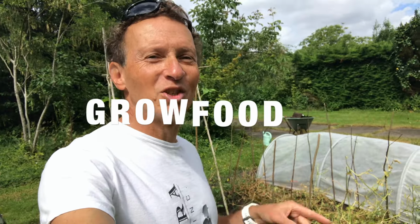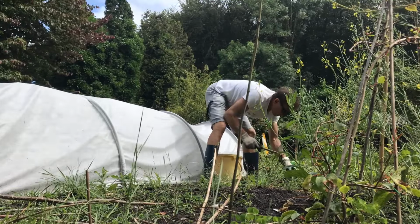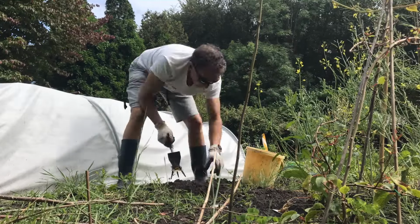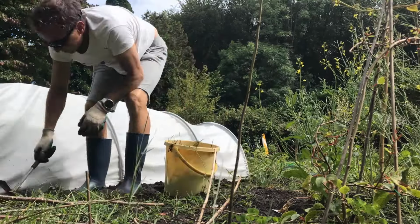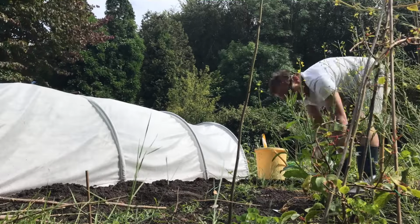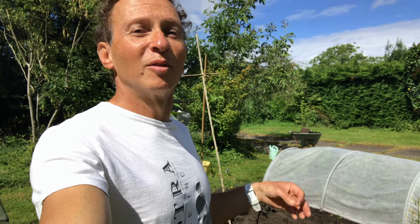Nothing beats homegrown veggies, so let's take out these snow peas over there and let's replace them by green beans. I've just removed all the old snow peas, taken out the weeds and most of the snails, I hope. And now it's time to improve the soil and then plant those new green beans.